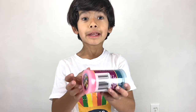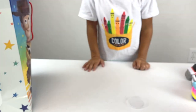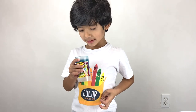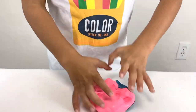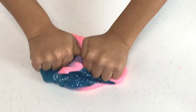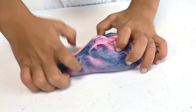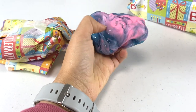Slime! Let's play with the slime. Okay, pink and blue. Pink and blue slime, okay. Smells like a strawberry. Yeah, it does smell like a strawberry. Blue smells like blueberry. Let's mix. Whoa. Blue and pink, they become purple. Oh, yeah, it does become purple. Zaynn, you are correct. Okay, it is like purple.